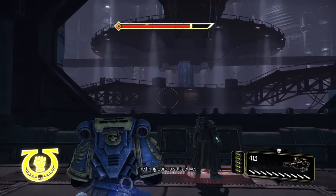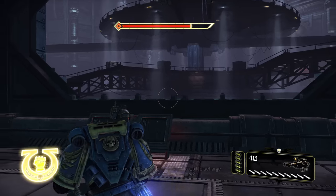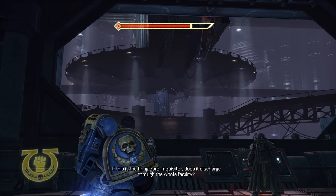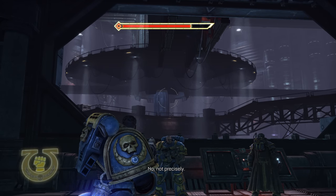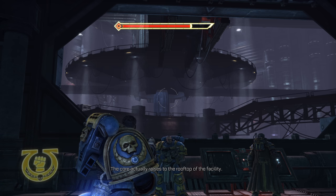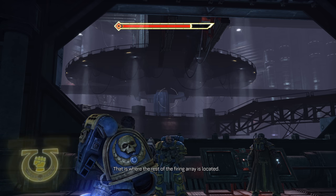The firing core is still active. Excellent. If this is the firing core, Inquisitor, does it discharge through the whole facility? No, not precisely. The core actually raises to the rooftop of the facility. That is where the rest of the firing array is located.